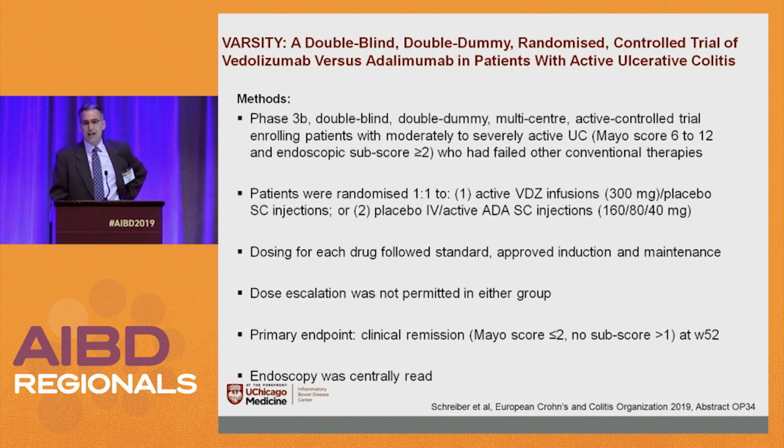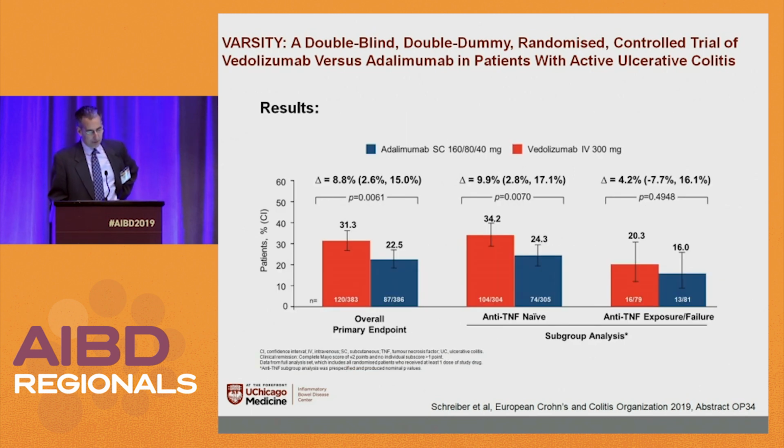And the endoscopies were essentially red, which is important. And these were, again, an ulcerative colitis trial. The vedolizumab data is in red. The adalimumab data is in blue. Overall, you can see a benefit at the 52-week time point, but you can see, particularly in the TNF naive patients, it seemed to work better.